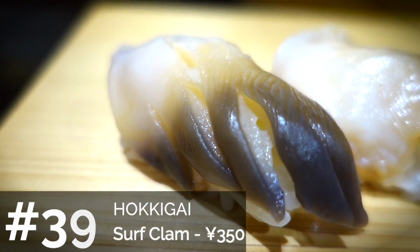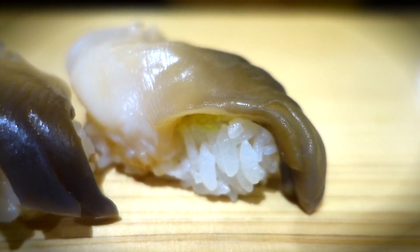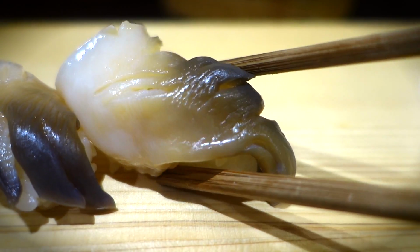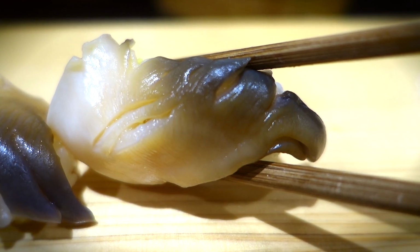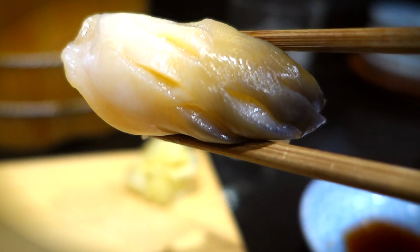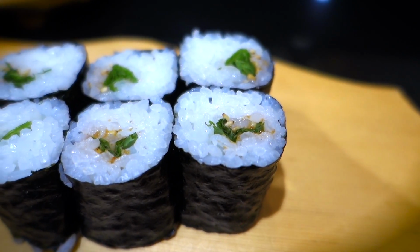Next, hokigai. Here is another shellfish, and it's got a slight bitter taste, but it's very soft, not too chewy, and it's got kind of a fishy flavor. Do you like it, Akina? I love this. It's kind of difficult to see this one in the shop, but if you see it, I would recommend trying it. Yeah, it might look a bit weird, but I think as far as shellfish are concerned, this is probably one of the best.